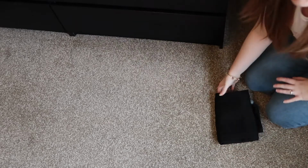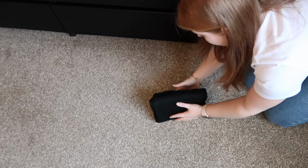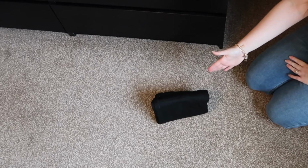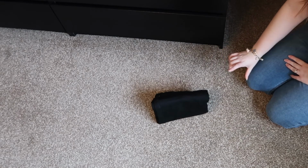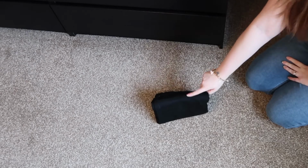And then the idea is that that will just stand up on its own in your drawer and it won't fall over. You've saved so much space because you've got the height. It's so much better than rolling. So I'm going to sort out my drawers to look like this now.